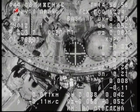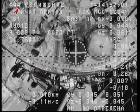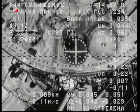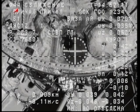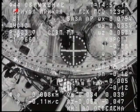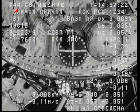Good steady approach of about 1/10 of a meter per second. Crosshairs are aligned. Everything is nominal. And the overlays and crosshairs are basically matched up. The crosshairs are at the center. 2.5 squares. And range rate is about 0.1. We copy.